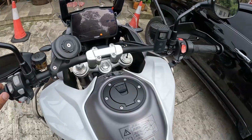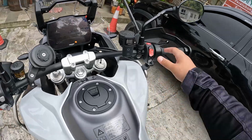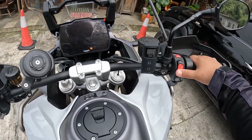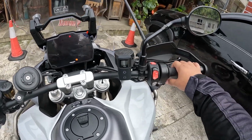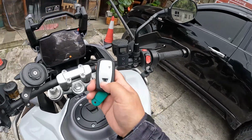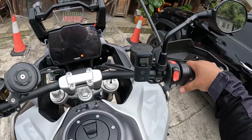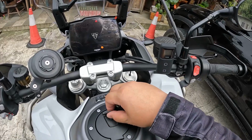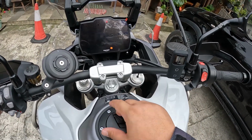That easy. Opening the gas lid is also keyless, but you'd have to press this. Sorry. Click this, I mean. Kick it down. Okay, so I guess there's a time you have to click it again, and then click this. Alright, so once it's clicked, there, very easy.